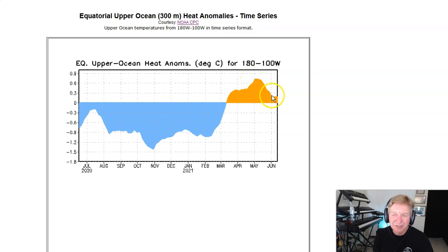But now you can see the balance of that warming fading off some, returning to a neutral pattern, which is fine. But it's way better than this. So this is not doom and gloom. It's just, we're not off to some El Niño start is what I'm trying to say. We're just trying to get back to normal.